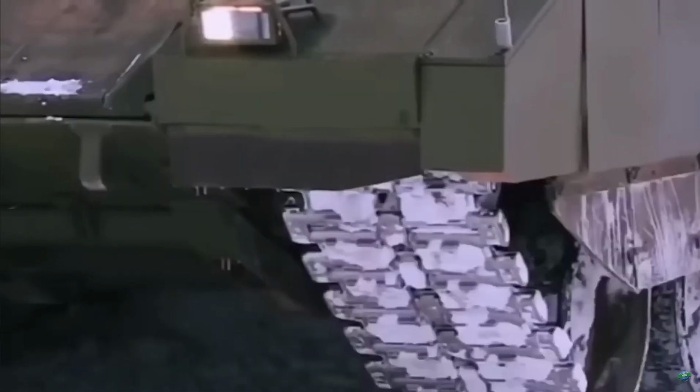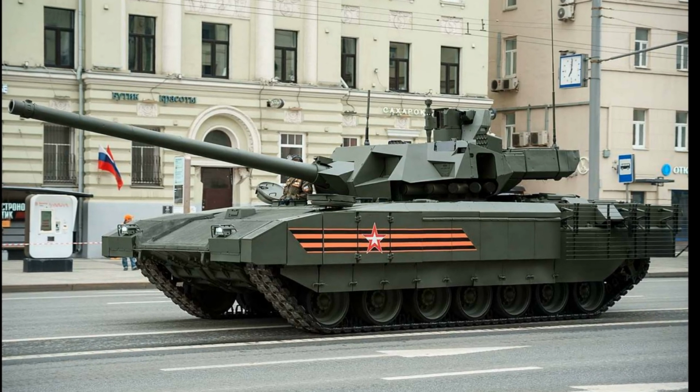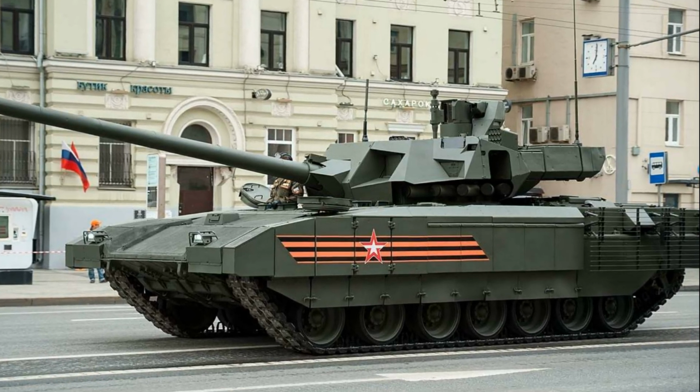Let's start with the basics. Yes, the Armata is indeed being tested in the Army. But don't celebrate too soon. The tank is mostly being used like a self-propelled gun.